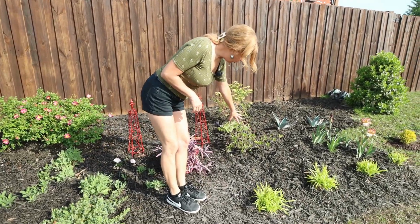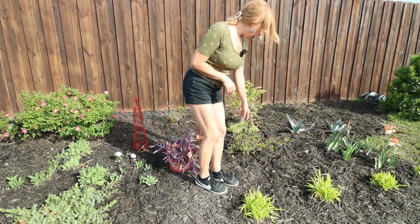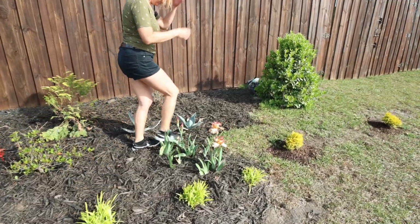I have some azalea bushes. Don't look that great because they are fall bloomers. Those are from my neighbor. This evergreen and these little grasses, all from a clearance sale. Let me show you something super cool.